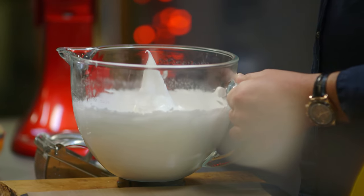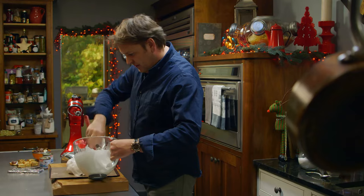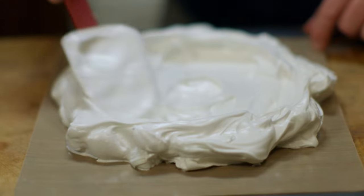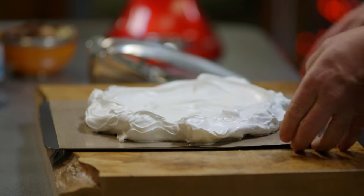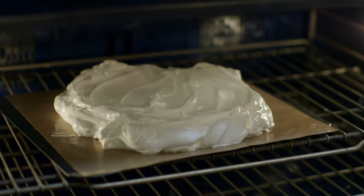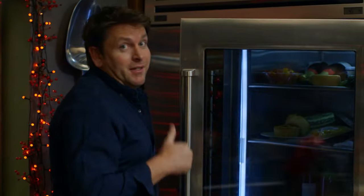It's fantastic. Spoon the meringue onto a tray lined with silicone paper. Then you need to make a large disc shape with a raised edge. And then all you do is pop that in the oven for about 2.5 hours. The oven will need to be preheated to 100 degrees centigrade. And once the meringue comes out, you'll need to let it cool before adding the snowy filling. To turn it into a Mont Blanc, you need cream and a few more ingredients.